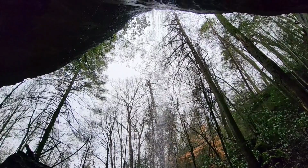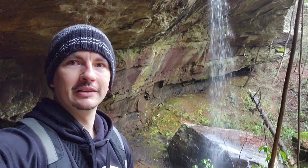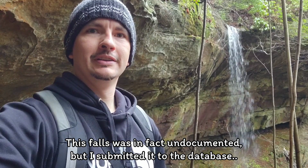Right here is another great example of something you might find wandering the cliff line. Another new to me waterfall. This is another falls I knew nothing about out here. This falls is just above that first new to me falls that we found out here. Same watershed, same stream. Really nice falls right here. Hits that boulder down below it. Really nice. This is another possible undocumented waterfall, so we marked the GPS for it. Check the database when we get home, see if we found another one today.